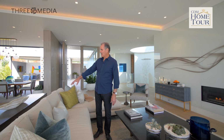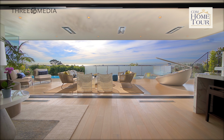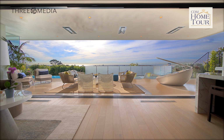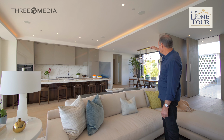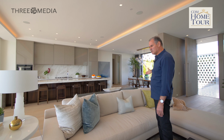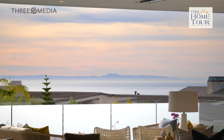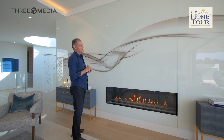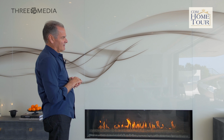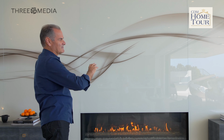So right now we're in the great room. This is the living area. We've got the kitchen area here, and we've got the dining room there. So while this is an open plan house, the spaces are defined. They're defined by the furniture, by the ceiling treatments, the flooring treatments, and they all interact, but in an informal and open way. The whole wall is done with glass, with this back painted sensual sort of image of imagined smoke that goes all the way from the inside, from this fireplace, to the outside.